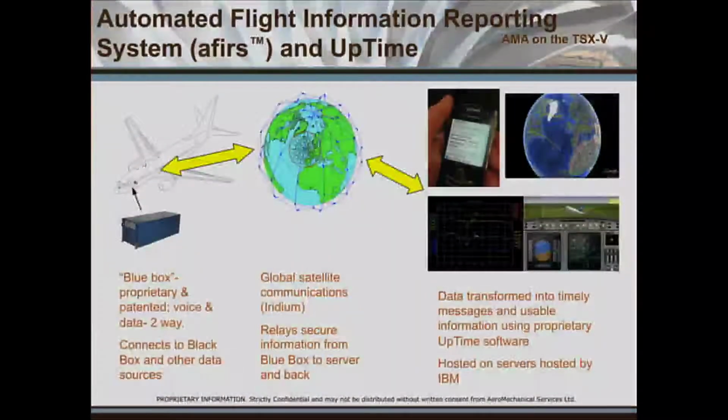What we wanted to do was give a brief overview of the AFIRS technology. AFIRS is a patented technology. AeroMechanical Services owns the patent on that technology. There are other patents that have been applied for, some in the works, some being moved through the patent office, and we continue to expand the items that are patented in the technology that we deliver.